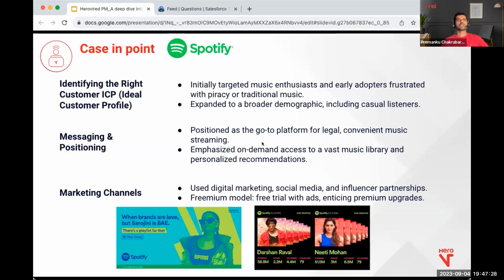All right. So let's very quickly skim through Spotify as a B2C product. How is it different from Salesforce when it comes to marketing strategies? I'll probably take another 5 to 7 minutes to talk through this, and then we can wrap up and take questions. So Spotify, we spoke about some of these things: ICPs, messaging, positioning, marketing channels, etc.